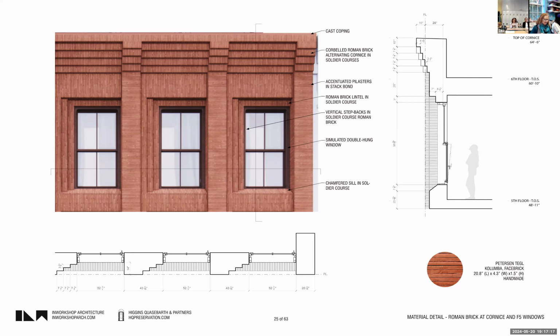Allowable? I believe we got limited on the bulk. So the bulk and the lot coverage are maximized. The height and the lot coverage. Yeah.